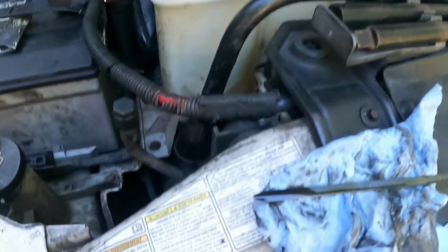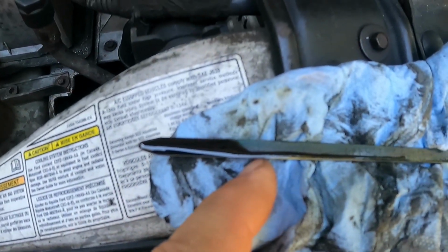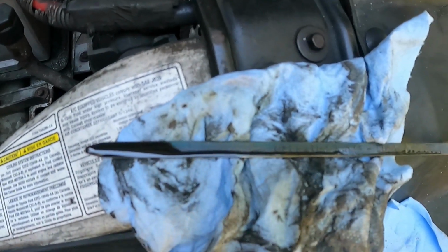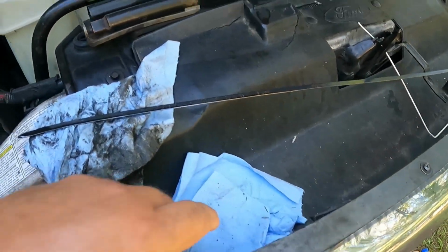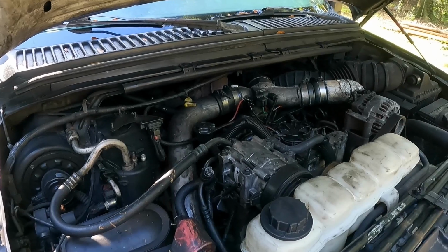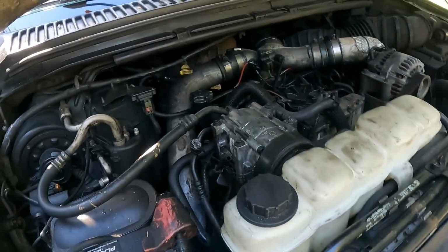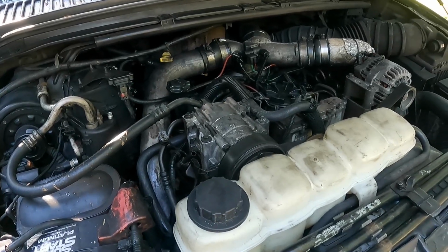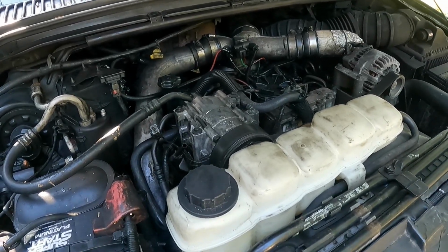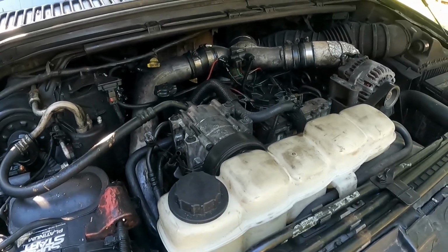So I just checked the dipstick, and the bottom of the safe zone is right here. So she needs a gallon of oil, and she was overfull when I did it. So in 30 minutes of running, at idle, she spit out a gallon of oil. So we're going to put some oil in and we're going to fire her back up and see if we can spot the leak on this thing and see what we can figure out.